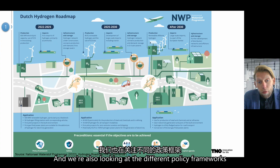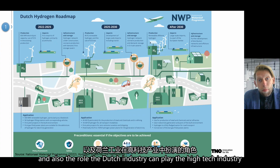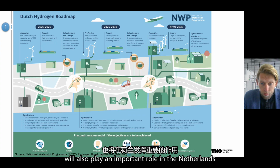And we're also looking at the different policy frameworks, safety, societal acceptance, and also the role the Dutch high-tech industry can play. Can we produce our own electrolyzers? Can we produce our own membranes? So this high-tech industry will also play an important role in the Netherlands.